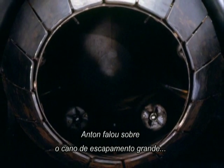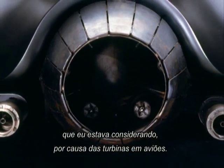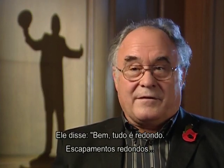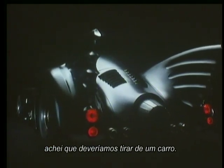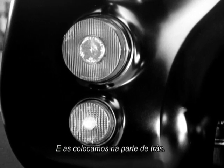Anton was saying that, you know, the big exhaust pipe, which I was thinking about because of the afterburners on jets. So I suggested that thing. And then we had the rear lights. He said, well, everything's round, a round exhaust pipe, so we should have some round back lights, you see. So instead of having them made, which is far too expensive, I was thinking we'd just get some already off a car. The Ferrari had round ones. So I contacted Ferrari and we got the round ones, and stuck them on the end.